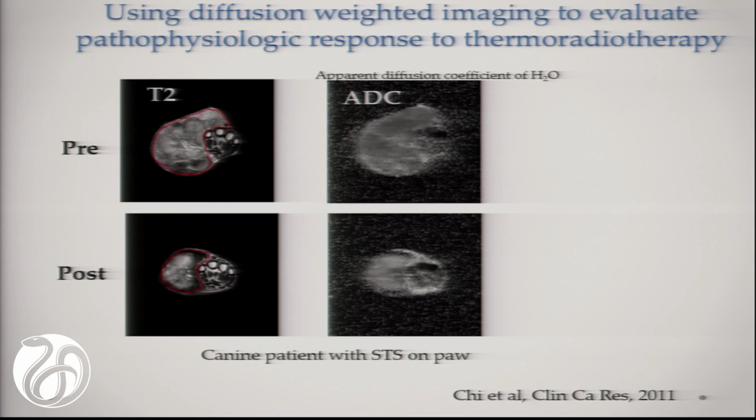Then at the end, we were running a separate clinical trial, and in this trial, we did diffusion-weighted imaging to look at pathophysiologic response to thermal radiotherapy. Diffusion-weighted imaging, which is sometimes called ADC, or apparent diffusion coefficient of water, measures the mobility of water in the tissue. And since water is polar, you can polarize it with MR and then look at how it moves. And so this is the apparent diffusion coefficient of water here.